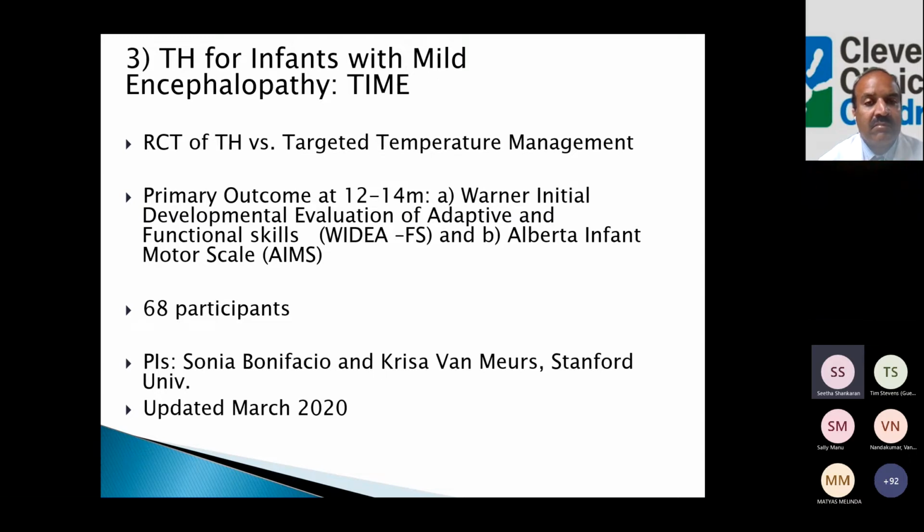And the PIs are Sonia Bonifacio and Chrissa Van Meers from Stanford. They updated their information on clinicaltrials.gov in March of 2020.